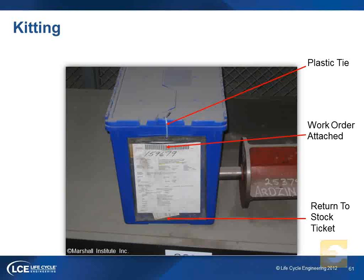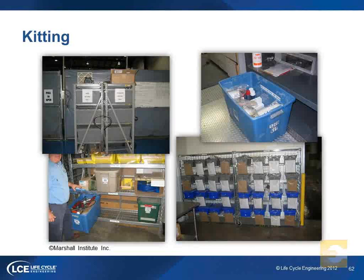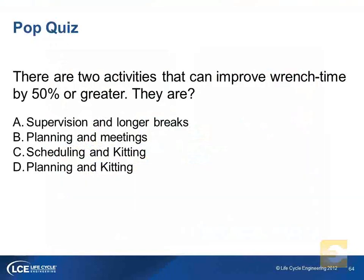The work order 159679, so the maintenance technician can identify it and take it. But the nice part about that is the only way to get into that kit is to cut the tie wrap. There's a couple more examples of some kitting. Those 2 boxes right there are PM kits.